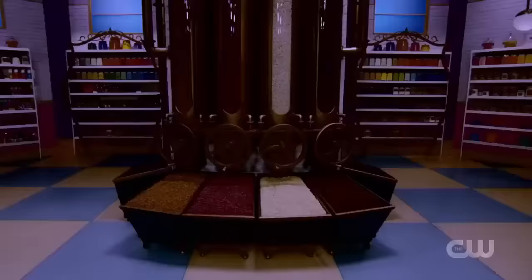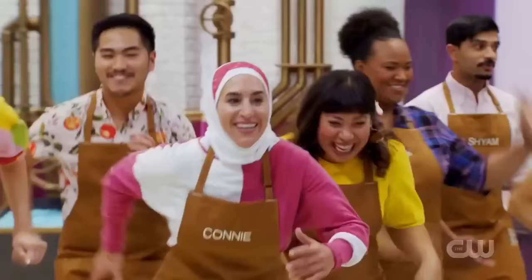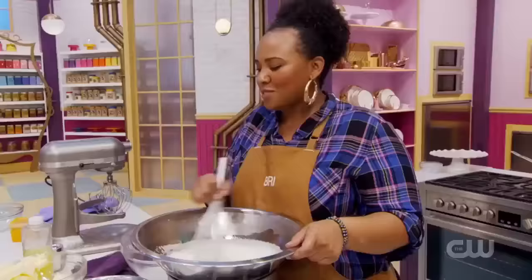Calling all chocolate lovers. It's time to get downright decadent. Wow. Get your chocolate on. Woo! 10 hopeful home bakers will put their passion and their skills to the test as they dive into the delectable world of chocolate. It's about to be a fun ride, y'all.